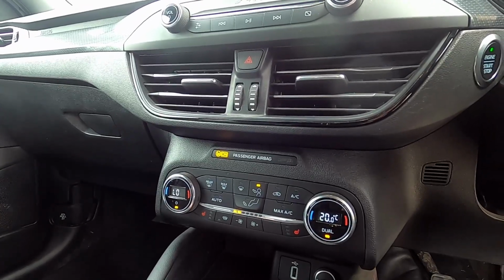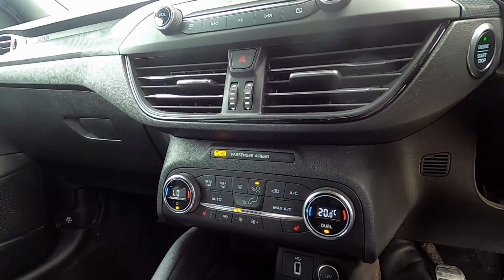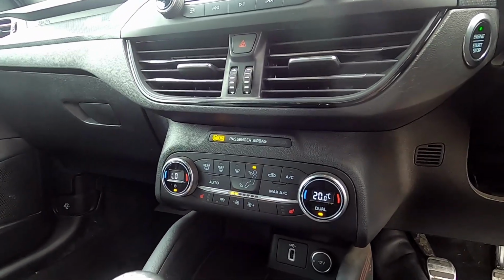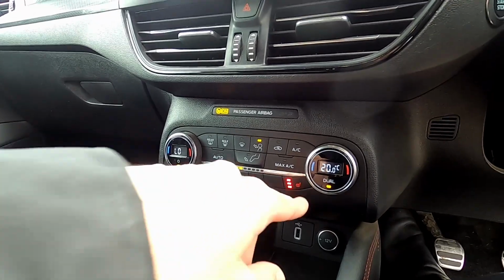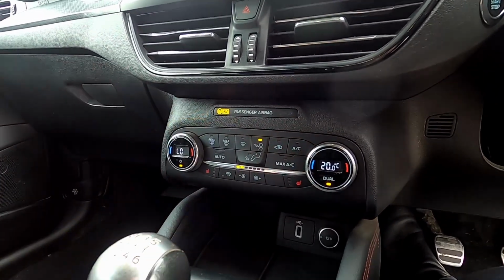It clears a window in about a minute and a half. Saves you having to scrape it up and get your hands all cold. You can just sit in here and stay warm. And talking about staying warm, whilst you're waiting for your windscreen to defrost, you can put your heated seat on as well, which is very nice.